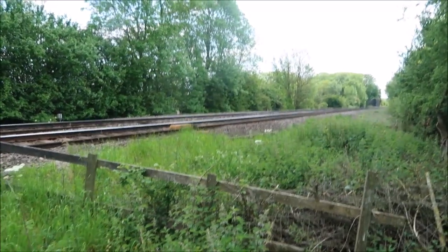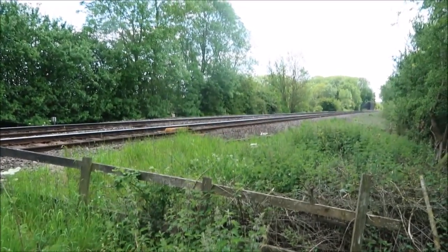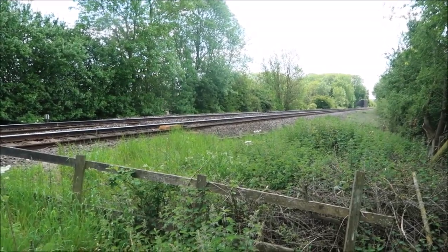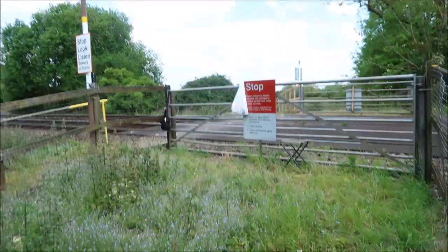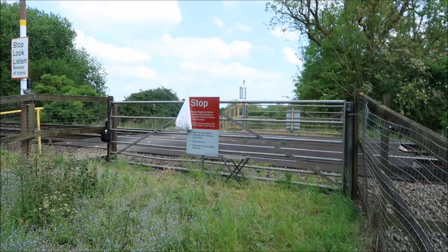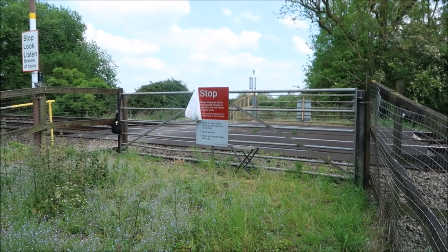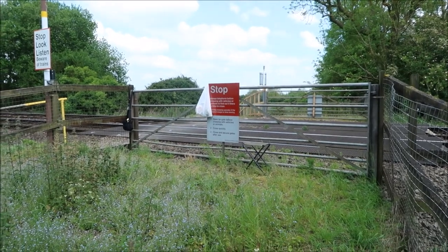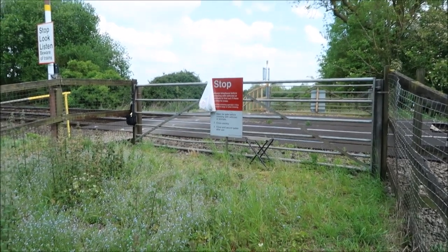Well, we've got about 45 minutes now before anything else comes freight wise, so I thought we'd take a little walk across that field if I can make it okay without getting too winded. And see if we can see the canal. I've never been across there, so let's take a look.